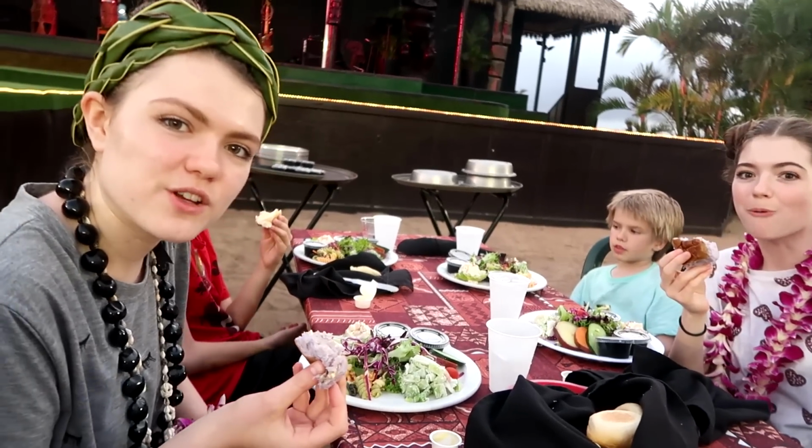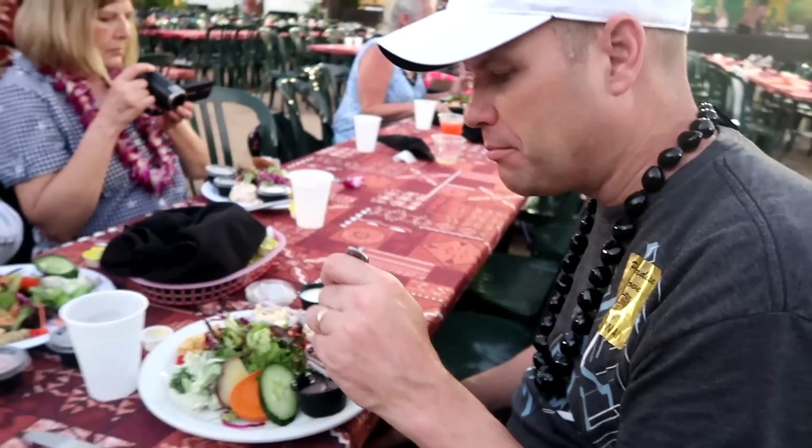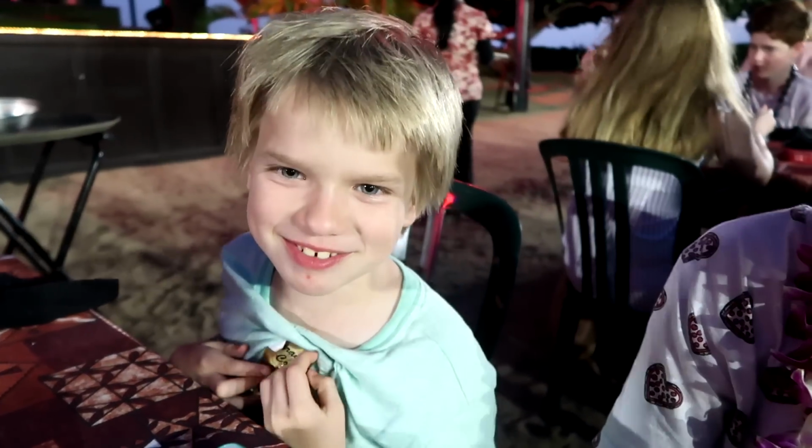First meal of the luau. We got a variety of lots of different salads. What was the purple? Koi. Ty's obsessed with the tomatoes, so he's gonna get a plate of them. That's Ty's favorite vegetable. Ty the tomato man. I like the mini ones. He likes cucumbers too. He just likes vegetables.